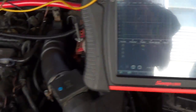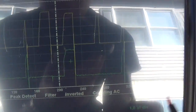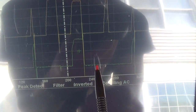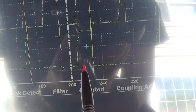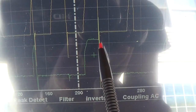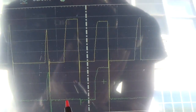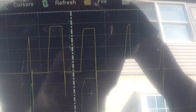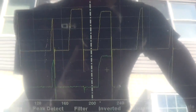So, again, we're on the current going to the coils, and then we're on one control wire on channel 1, or channel 2 for the sync. Check this out. Once in a while, when the engine really bucks, we have this anomaly. The dwell period here is huge compared to a normal firing event. It happens on both coils, okay?